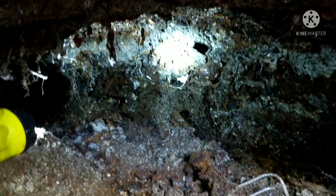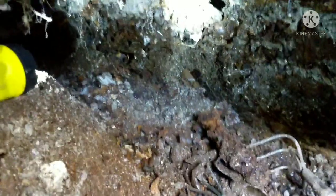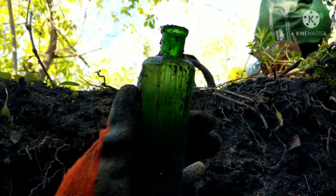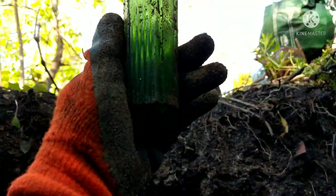Alright. Hey everybody, back again at the honey hole. I brought a light with me today to see what the heck I'm doing down in here. But pretty much just laying on the bottom there. I couldn't see it last time, it was too dark. Got this nice green cork top ribbed bottle.